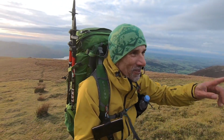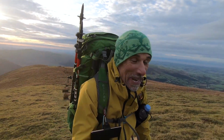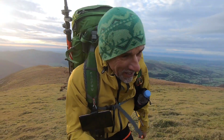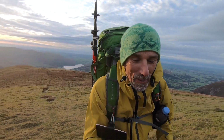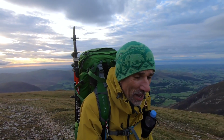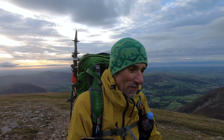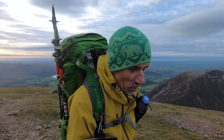So I've got to get back up to Grasmoor summit now. Oh, I was looking forward to getting in the tent and having a rest. I'm knackered. Instead of that, I'm going to head back. Oh God, I'm absolutely shattered. I made good time to camp. I'm going to drop down about 500 feet from the summit to try and get some shelter. That didn't work out.